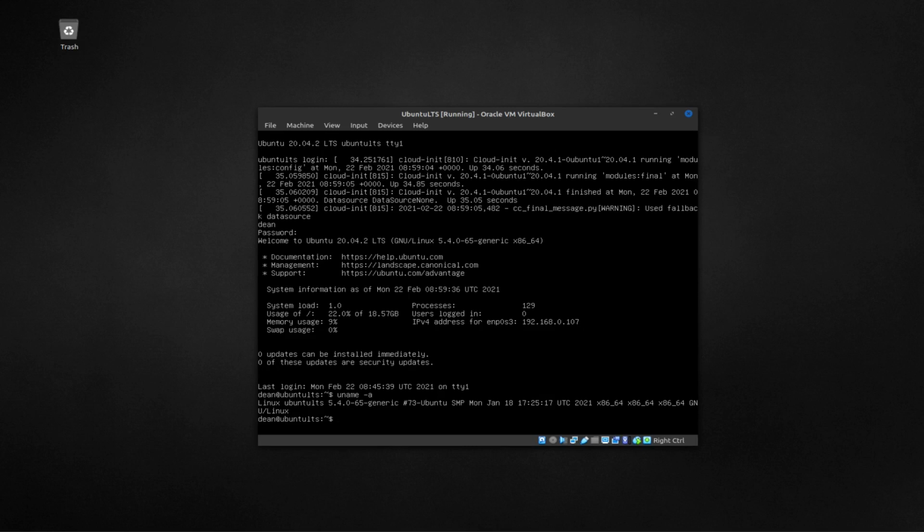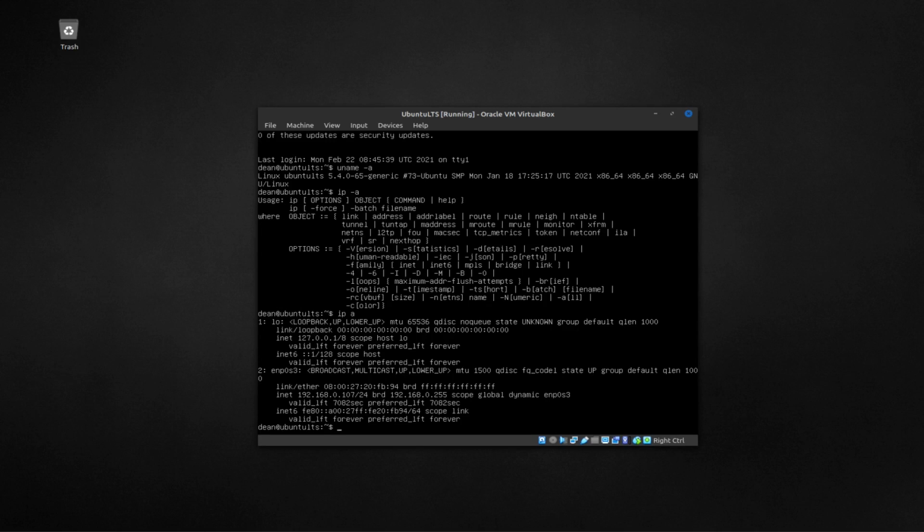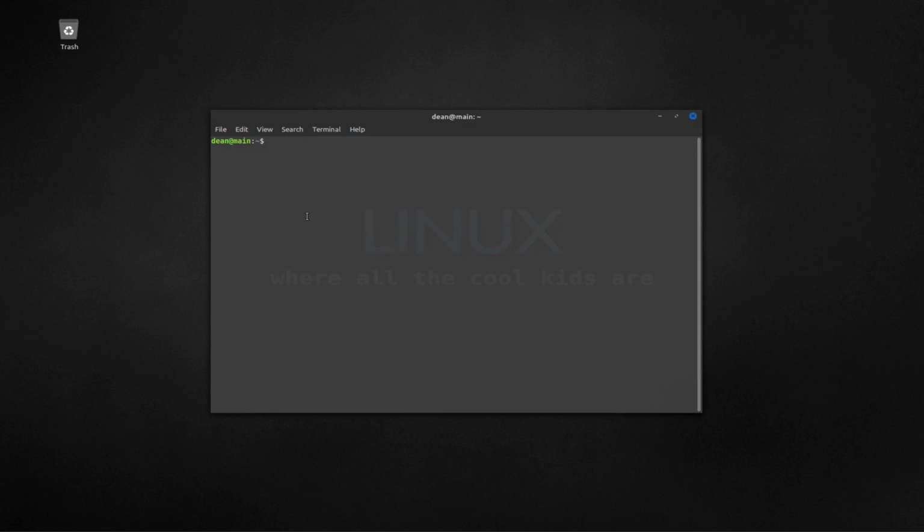On Debian, it's older. I think it's 4.19. So the kernel is a bit behind on Debian there, but it is stable. And a lot of things don't require newer kernels. So you decide if you need the newer one or not. Okay, so that's uname. So if you want to see our IP address, ip a, sorry, ip a, not -a, and it tells us our IP address is 192.168.0.107.